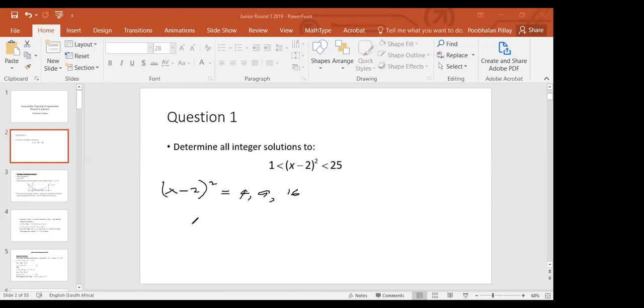Right? And then these are the possible squares. So x minus 2 is going to be plus or minus 2. x minus 2 squared is 4, so x minus 2 is either 2 or minus 2, or plus or minus 3, or plus or minus 4. And that's x minus 2, so x will give you, you have to add 2 to every one of these, so you can add 2 plus 2, 2 minus 2, 2 plus 3, 2 minus 3, 2 plus 4, 2 minus 4. So those are the only solutions.